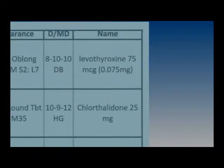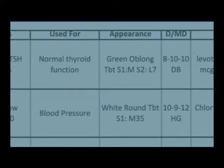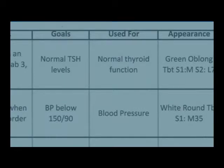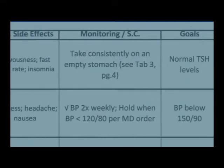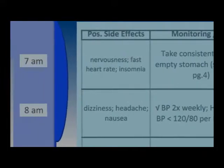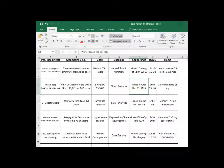the medicine or over-the-counter supplement, the date it was prescribed and the initials of the prescribing provider, the shape, color, and markings on the tablet or capsule, the indication of the medicine or what it's used for, the intended result the medicine produces or the goal of taking it, any special considerations or monitoring parameters, and lastly, any possible side effects. The template can be completed by hand or using software such as Microsoft Excel or Microsoft Works.